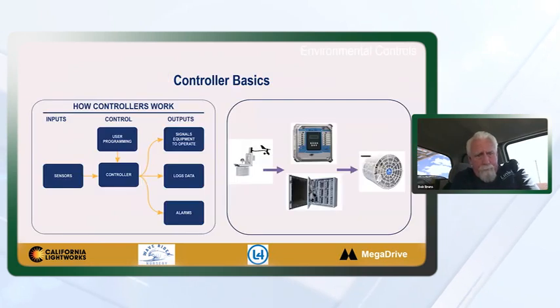So controllers are going to be an integral part of your project, though they'll probably be one of the smaller percentage costs of your projects. I would recommend not cutting corners here. The controller itself gets inputs. It gets inputs from sensors and it gets inputs from you, the grower. Without those inputs, the controller is not going to do anything.